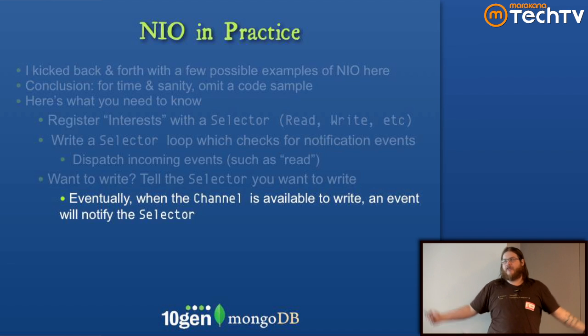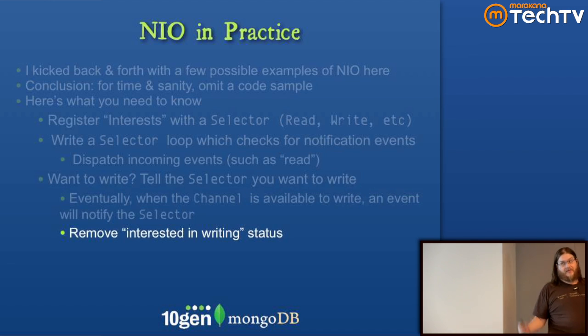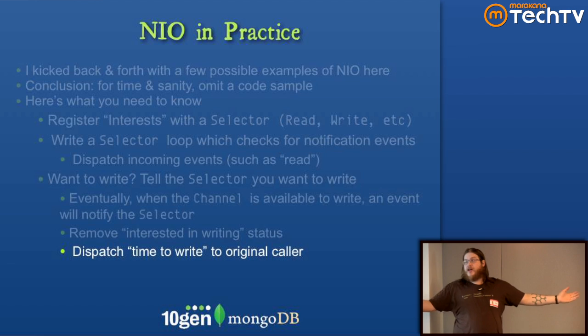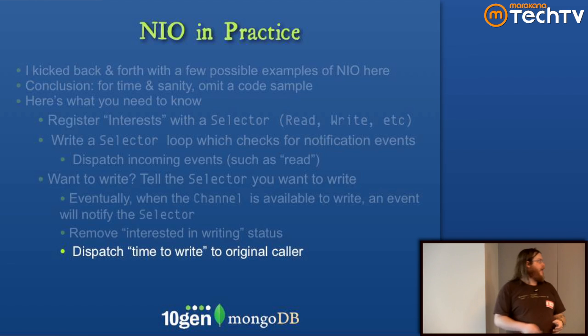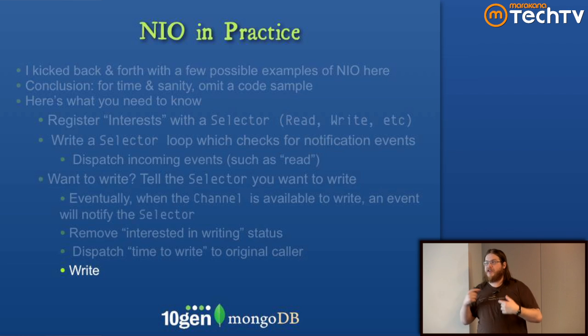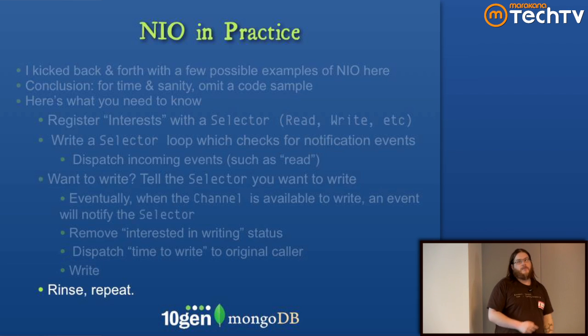say, hey, I've got some availability to write. You then need to make sure you remove the status that you're interested in writing, because otherwise you'll keep getting notified that it's available for writing. You need to dispatch a, hey, I'm ready to write call to whoever that callback is, and then you need to do your write. So it gets very complicated. It's also an area where you can very easily get into trouble if you miss a message or miss something. And rinse and repeat as desired.